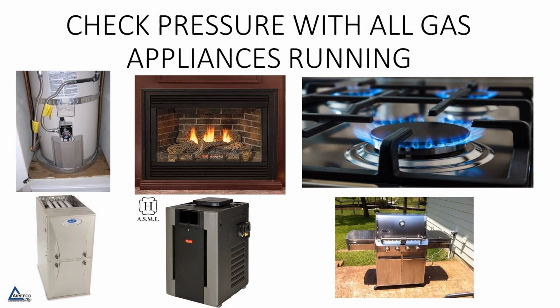sustain the flame. We've had cases where the technician will set the gas manifold pressure on a gas furnace according to the manufacturer's specs, and they leave, and then when everybody gets home and starts taking showers and starts cooking and turns on the barbecue or the fireplace, the incoming supply to the gas furnace drops, and so then you have ignition issues. So if you're having ignition issues with a gas furnace and the house is a place where they have a lot of gas appliances, you want to make sure that the incoming supply is sufficient to maintain the proper pressure at each appliance that is running on gas.